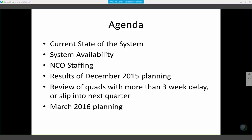And then we go through and we only discuss those quads. The cutoff I did this time was if you had more than a three-week delay in the schedule we published last quarterly, or if you slipped into the next quarter, or you had another issue, we'll discuss your quad. Otherwise, we won't discuss your quad. So if you don't see yourself here, don't worry. And then the last slide shows what the plan is now going forward.